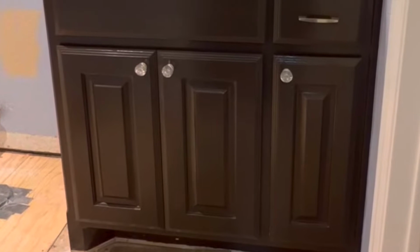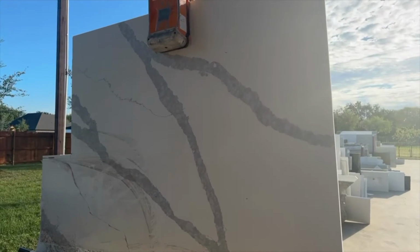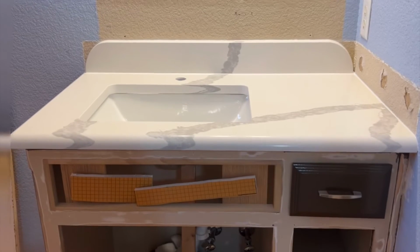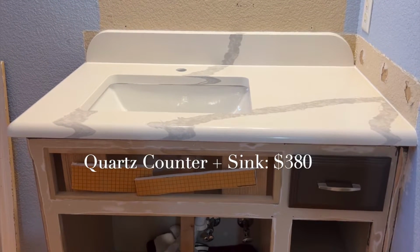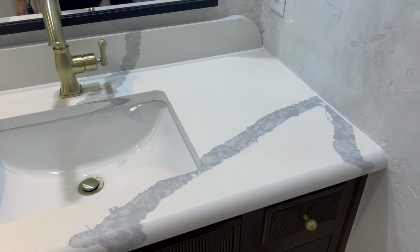For the vanity, I really wanted a quartz countertop, so I went to a local stone place. I found a remnant piece I liked, and they sold it to me for $380, including the sink, hauling away the old sink, and the install. I thought that was a really good deal.